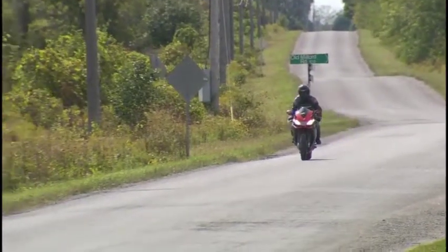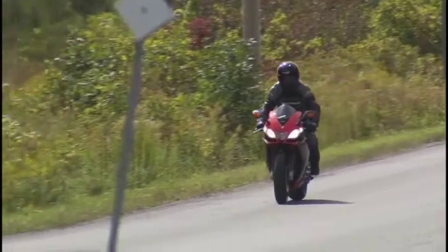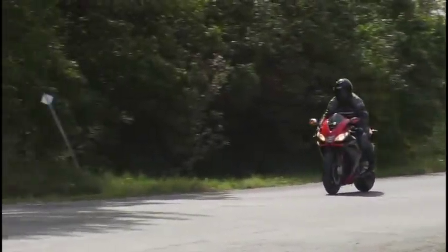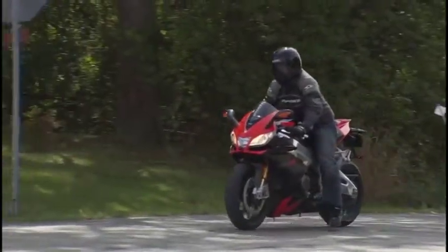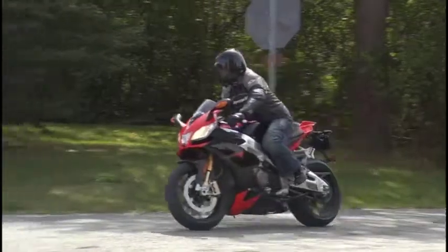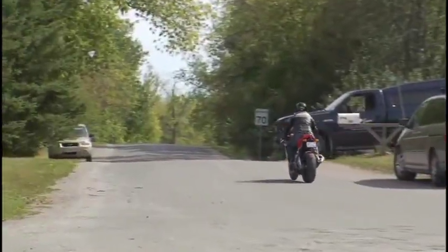It's got a cassette transmission. What do you think of the shifting? Super smooth. I mean, you couldn't ask for anything better. The cassette transmission is notorious for coming out of a race bike, so you know that it's going to be super smooth, quick action. Yeah. No problems. Now again, looking over the bike, you can see it's completely track ready.